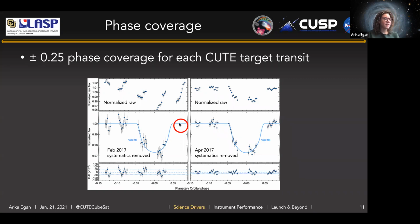And because of this removal, we lose the ability to really constrain the out of transit baseline stellar flux. So even though we have one orbit from April, we don't have anything over here from February, and it makes it hard to make a true comparison between these two transit observations.